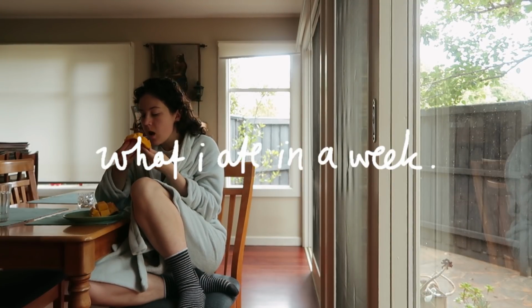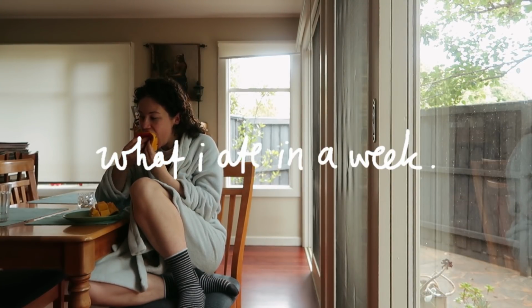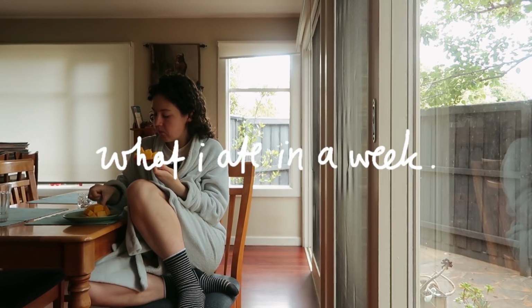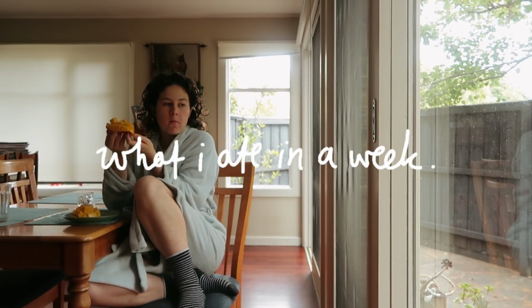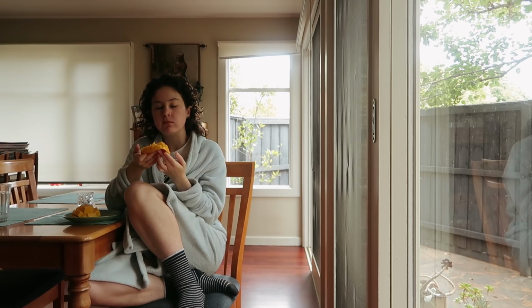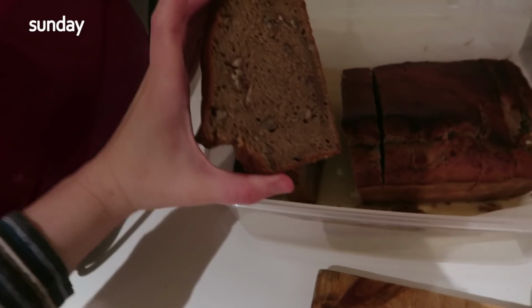I want to say that it's an extremely privileged what I ate in a week that is trying to use things up. I didn't suffer in any way, and it was extremely delicious, and more so perhaps because I had low expectations, but yes, I think my privilege does come through in the things that I'm counting as using things up.